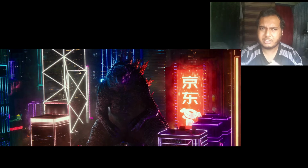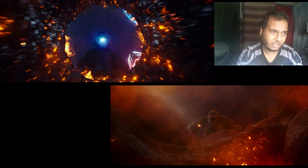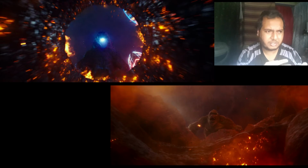Godzilla is now in Hong Kong because he sensed Mechagodzilla when it woke up to fight the Skullcrawler. He uses his radioactive breath to blast a hole through the earth all the way down to Hollow Earth. And we see Kong and him staring down each other through the hole and roaring. So there's that. And now this is where everyone's story intersects.